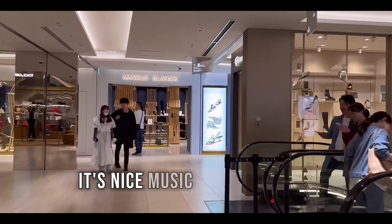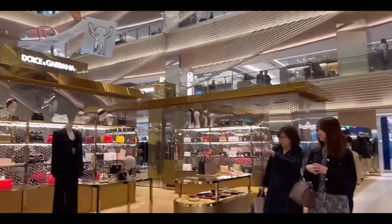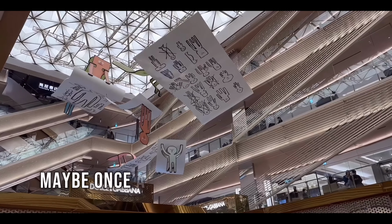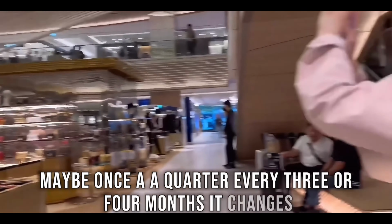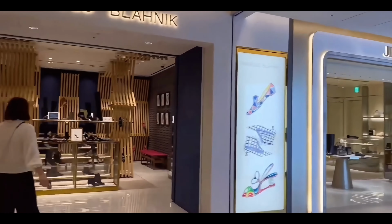It's nice music playing in the background. Chill music. And they've got interesting art pieces every time. Maybe once a quarter, every 3 or 4 months. It changes. That's just my guess. Every couple of months the art changes. Let's go upstairs if we can.